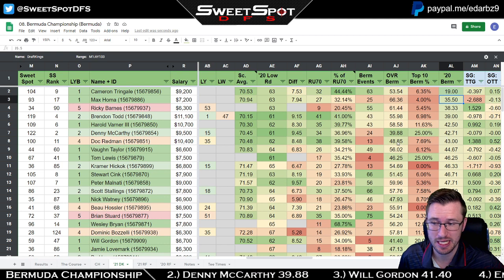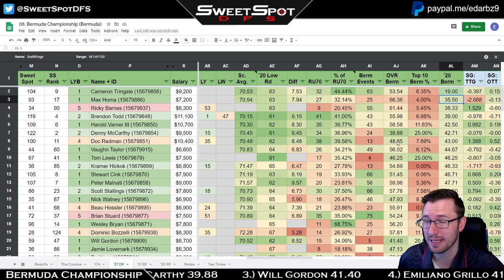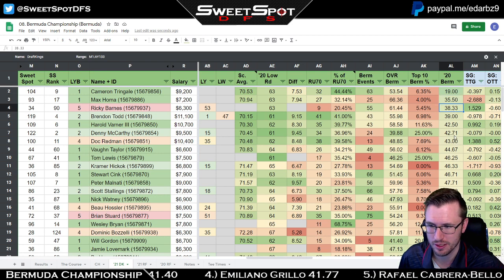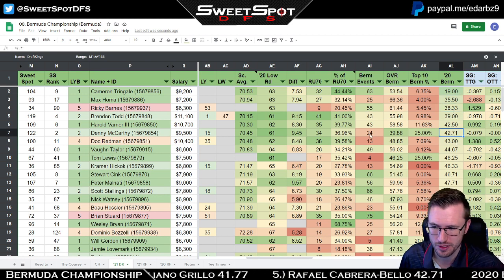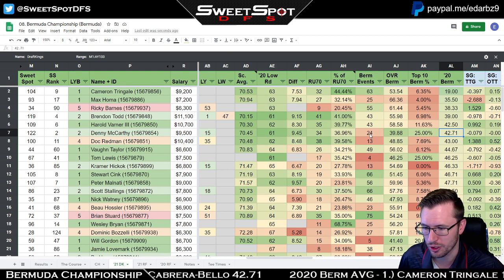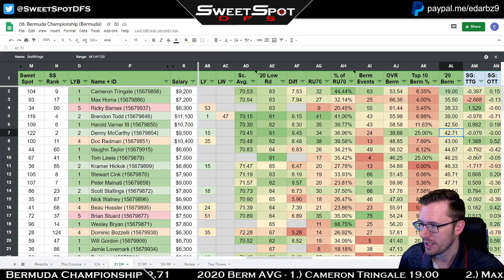Those that actually have a decimal point next to them, you can guarantee they played at least 2 events, if not 3, which obviously, the odder the number in the decimal points, the more tournaments they played. Honestly, that's a good way to look at this column.